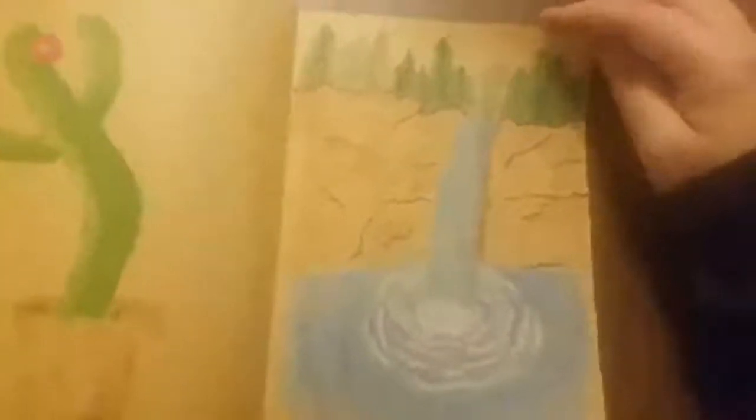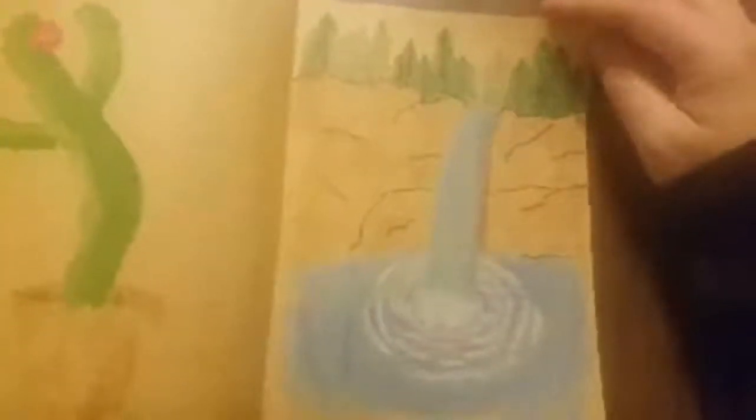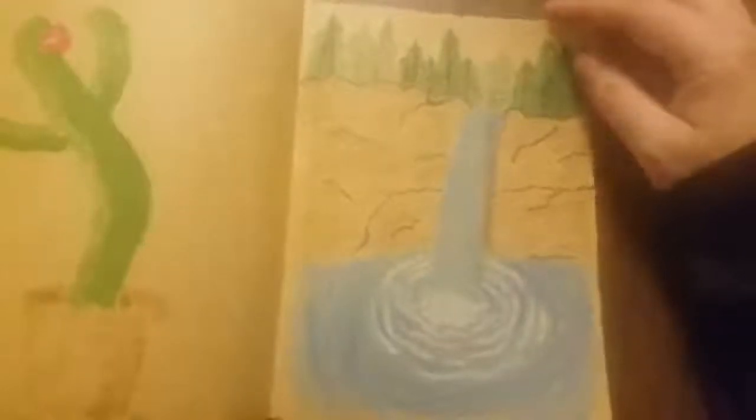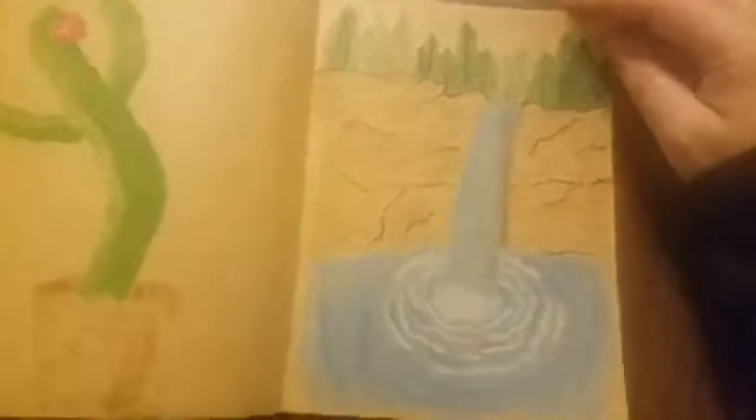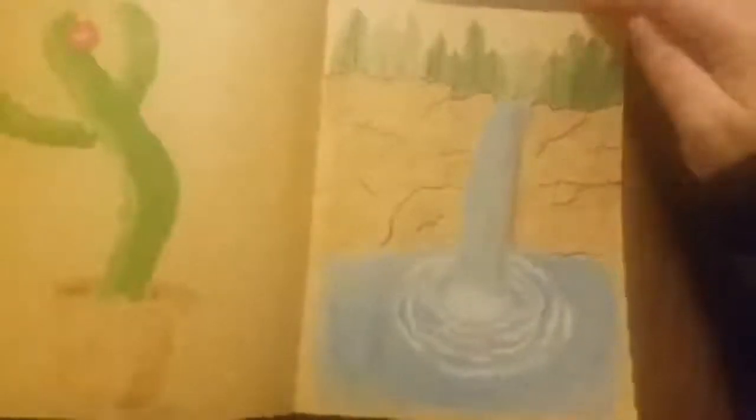And this is from a prompt book that actually Casey Golden uses for her prompts, and I can't think of what it's called. I think it's just 500 drawing prompts, and this was number 1, was waterfall. So, and I think this is my last one in here.